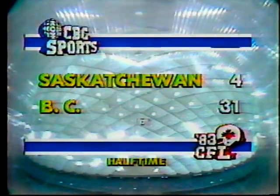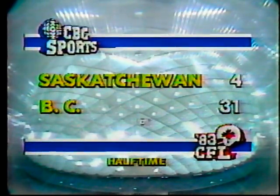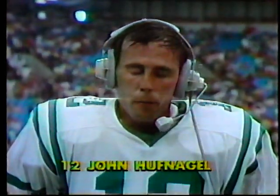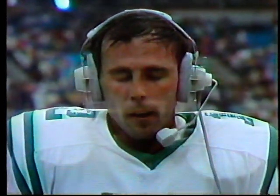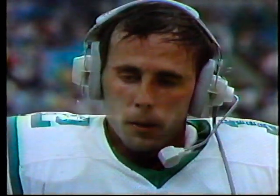Well, the Lions successfully executed the short kickoff to Mervyn Fernandez to start the ball game. Let's find out from Saskatchewan quarterback John Huffnagel whether that was unsettling. Well, Ron, anytime you start a ball game, you got to be ready for anything. BC happened to execute the onside kick awfully well. They got the ball, went in to score. Hopefully, if you're a good team, you can overcome those things, and we're just having a tough time doing it right now.